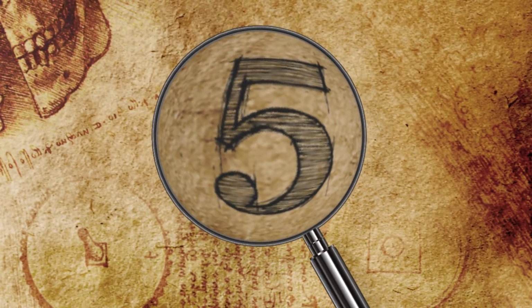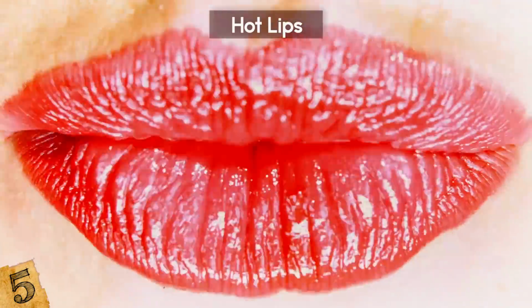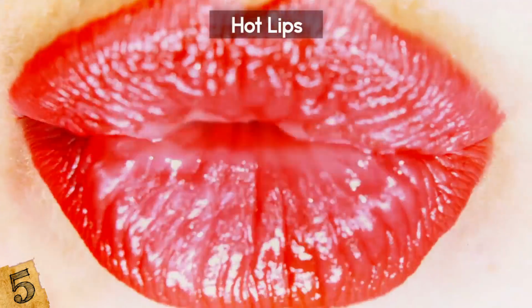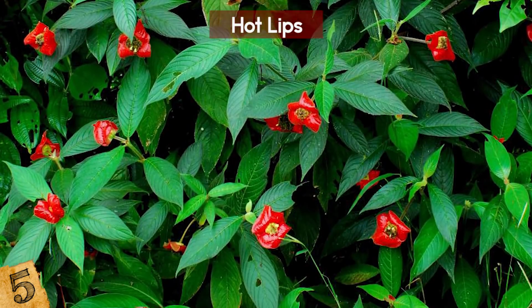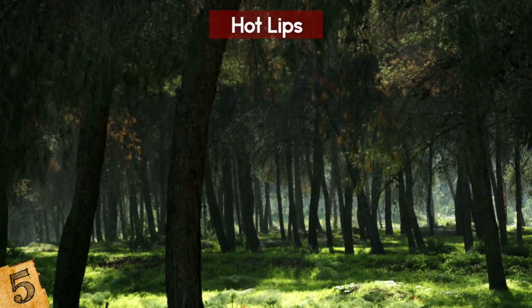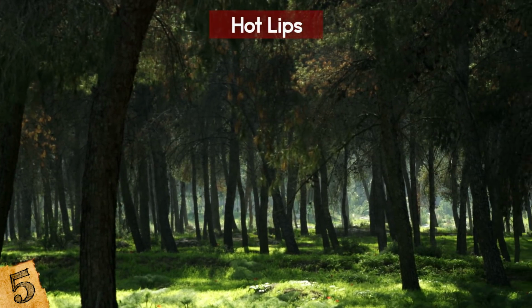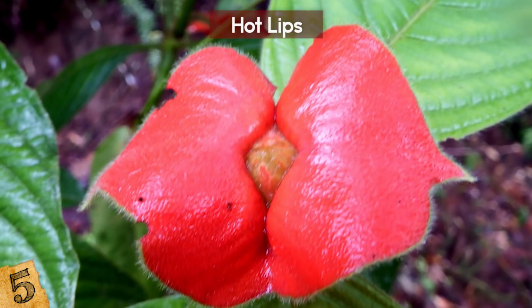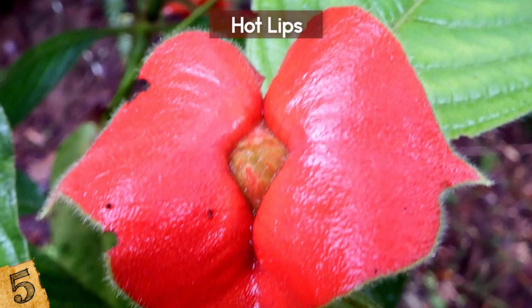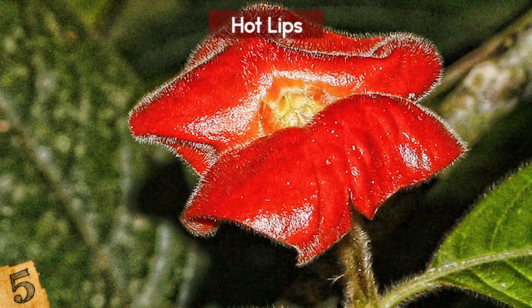Number 5. Hot lips. While this may sound sexy, hot lips aren't something that you'd expect to see on a tree. Yet for the Psychotria elata, that's exactly what happens in a manner of speaking. This is a tree that lives in Central and South America in certain tropical rainforests. During the period of December through March, red bracts, or modified leaves, emerge on the tree, and they actually look like lips, complete with lipstick. Hence why they are also called Mick Jagger's lips.